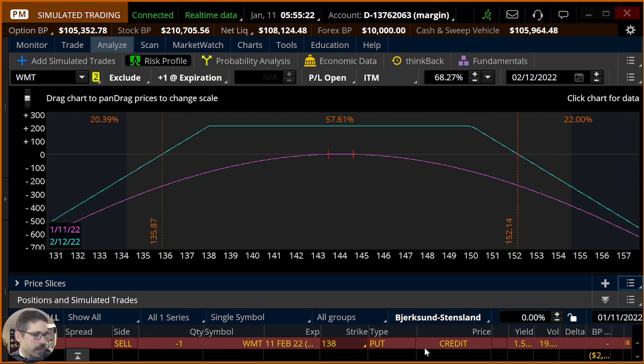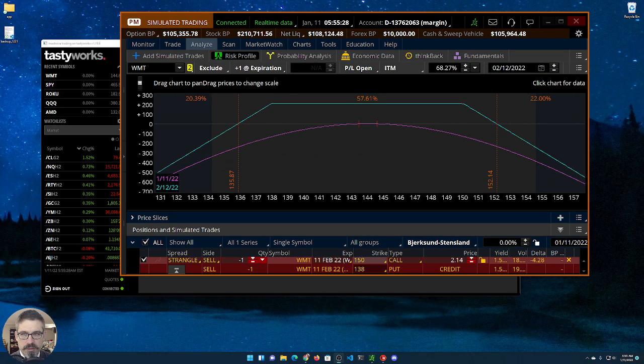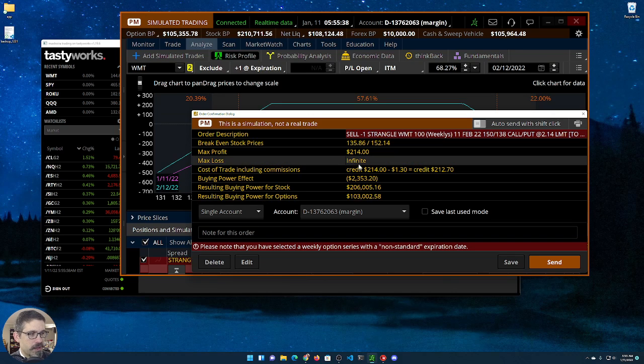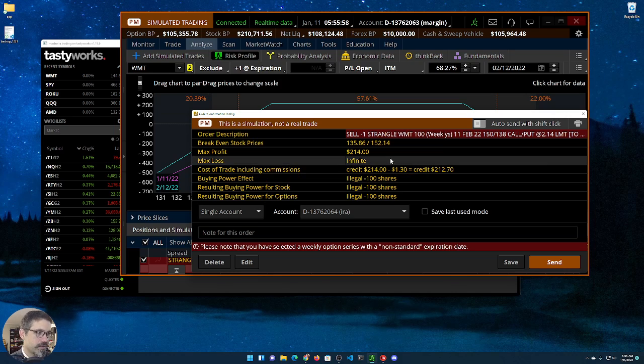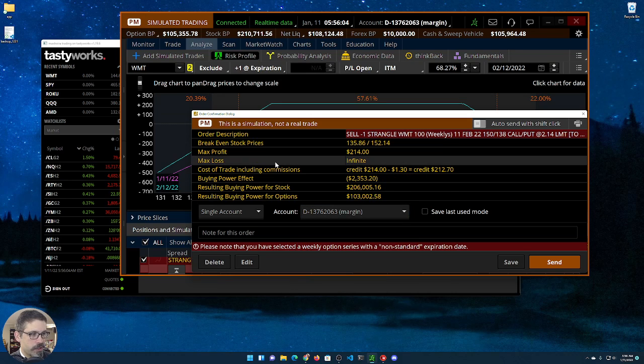If we were to change this to our IRA account, let's go ahead and do that. First off, I really want to just show you my whole screen. There it is. I'm going to right click this and choose confirm and send. You'll see we have an infinite maximum loss, with a buying power effect of $2,300. But if I change that to an IRA, it's going to tell you that it's illegal because you can't do a strangle. But it would be big bucks, right? Buying power reduction would be huge on this one. So let's set this back to margin, and going ahead and hit send.